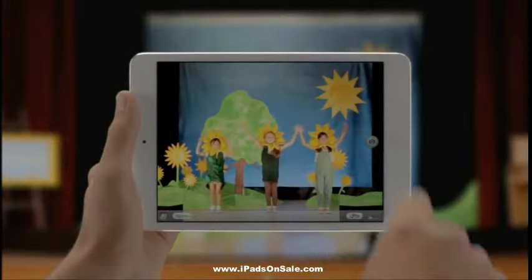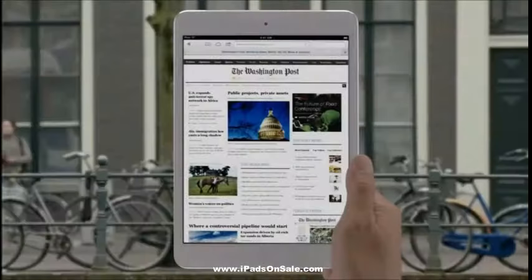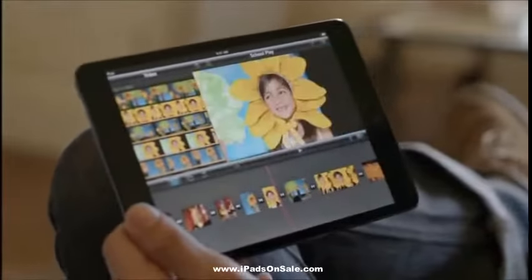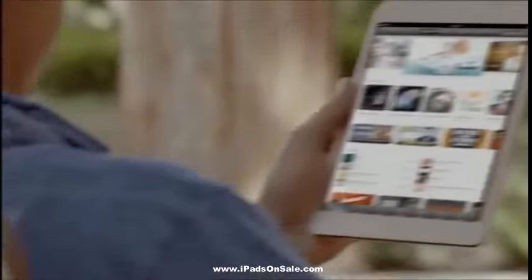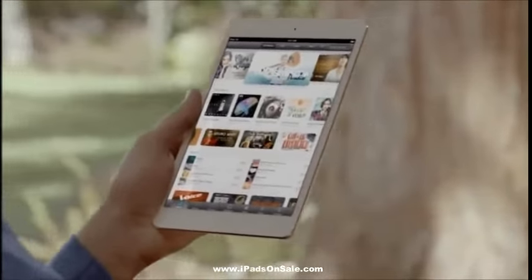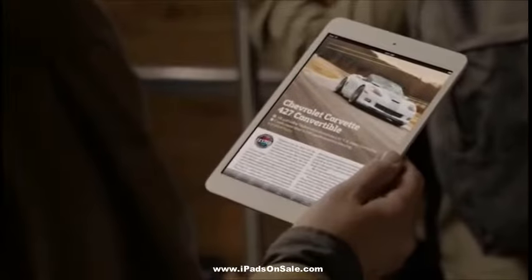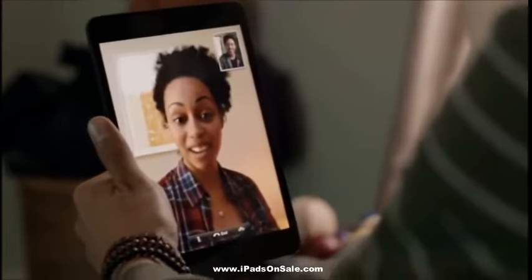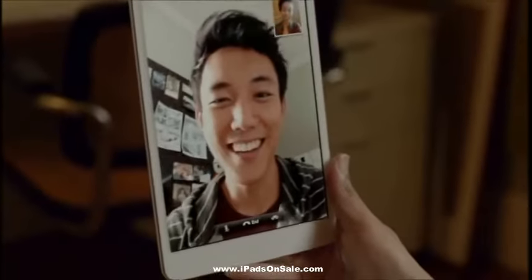It has a dual-core A5 chip for fast, fluid performance, both FaceTime and iSight cameras. It gets a full 10 hours of battery life, and it runs more than 275,000 apps made just for iPad. These aren't scaled-up phone apps. These are powerful apps that take full advantage of iPad mini's beautiful display. You can access all your favorite music, movies, and TV shows from the iTunes Store, 1.5 million books on the iBook Store, and over 5,000 magazines and newspapers on Newsstand. And another thing we're really excited about is that iPad mini comes with FaceTime HD. Seeing your friends and family in high definition makes you feel like you're that much closer.